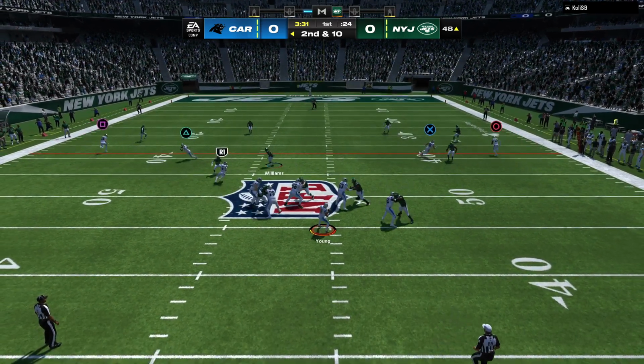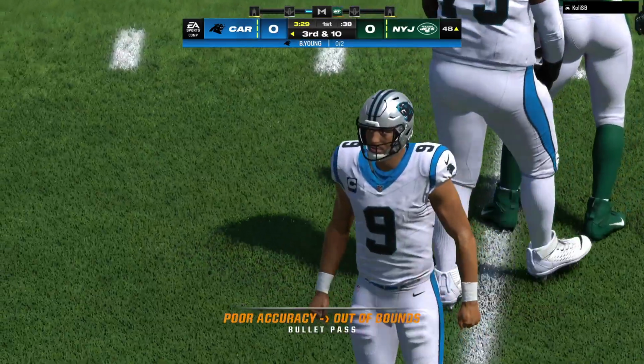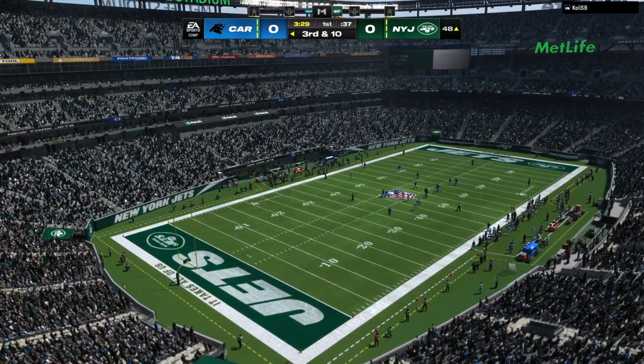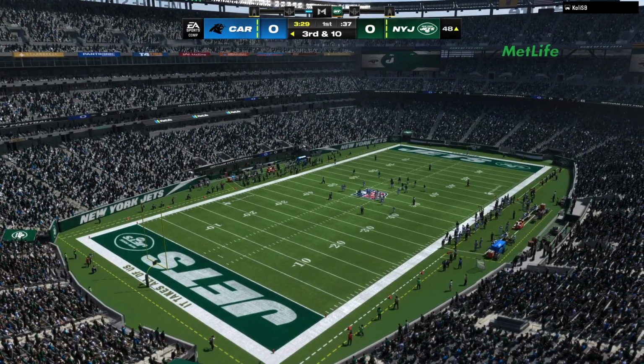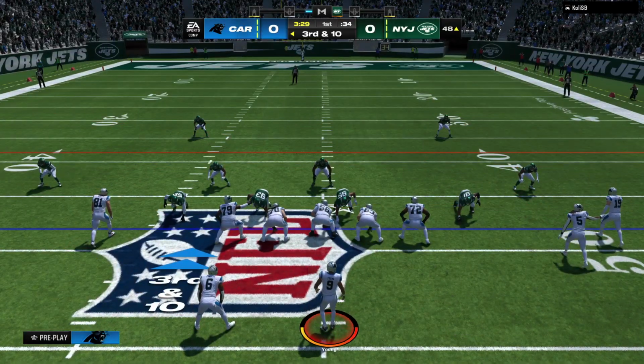A 2nd down throw for Young. And that is incomplete. A couple of quick incompletions, and now they're just one more away from getting off the field. They've got options now. Could they dial up a blitz here or just drop everyone into coverage to crowd the throwing lanes? Now they face a 3rd and 10 after back-to-back incompletions.